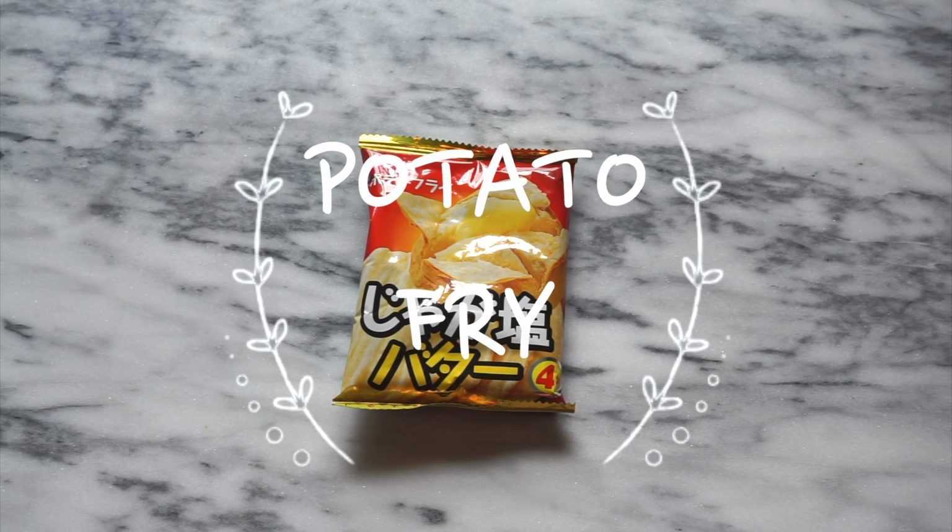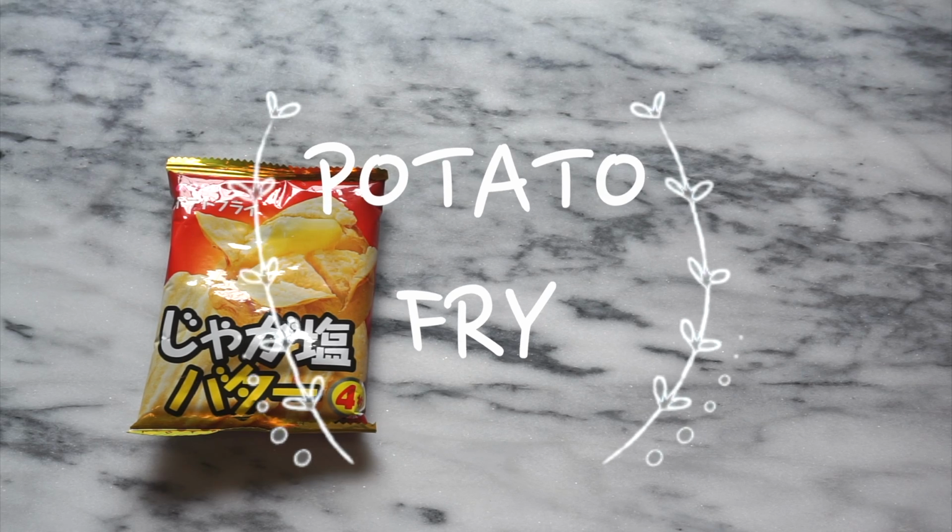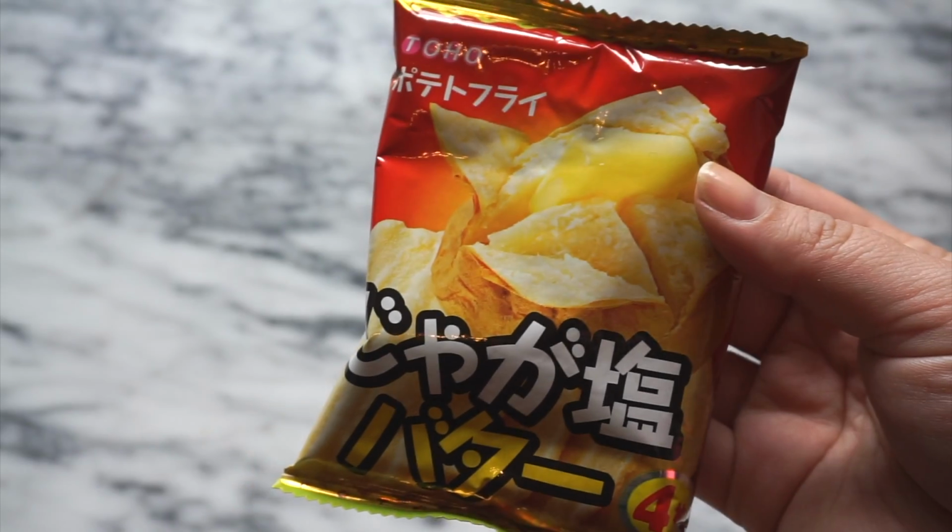Now let's try some potato fries, salt, and butter. Oh, forgot to read it. Okay, so these potato chips taste just like thick cut French fries. The crispy texture combined with the savory butter and salt flavor help make these chips an irresistible one and perfect for snacking. Let's see how irresistible you truly are.